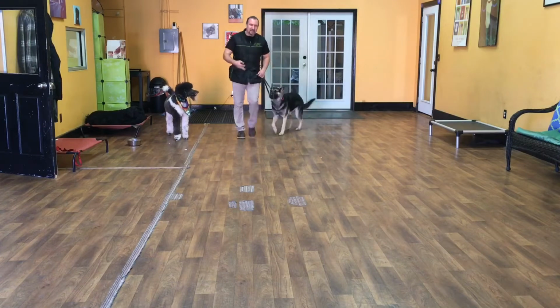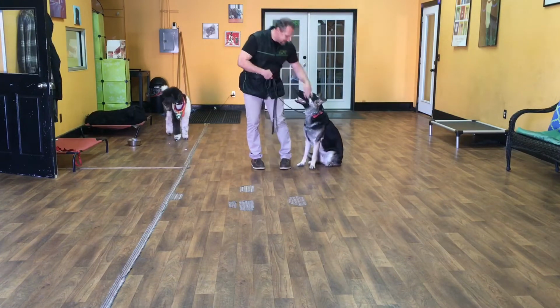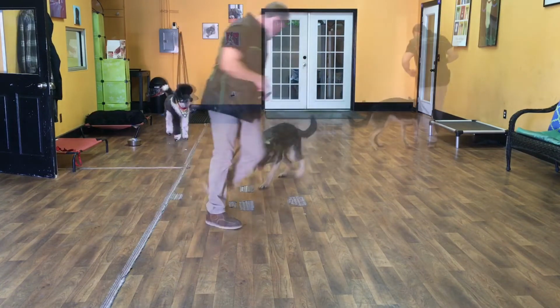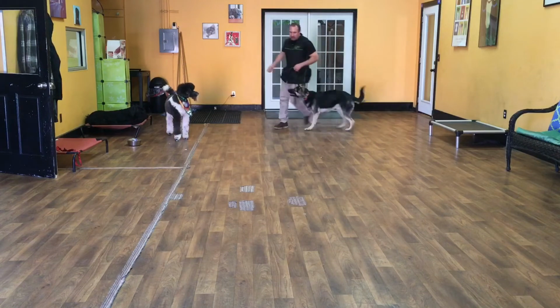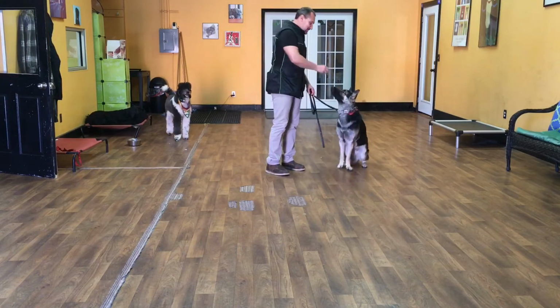Good job. When I hit the brakes or I stop, Koda's job is to stop and automatically sit. Good boy. We'll do it again. Heel. Let's go. Good. So we're going to do it one more time. I'm going to stop and hit the brakes. Koda's job is to automatically sit.